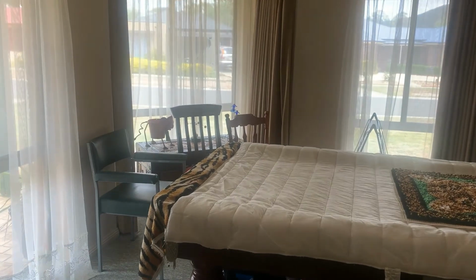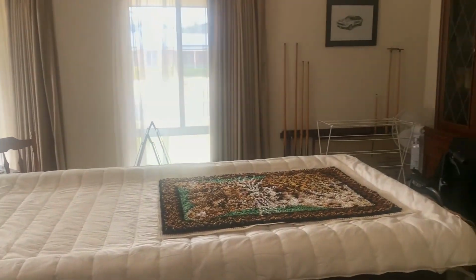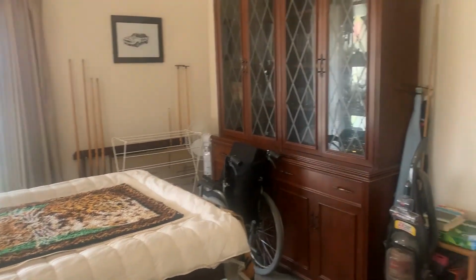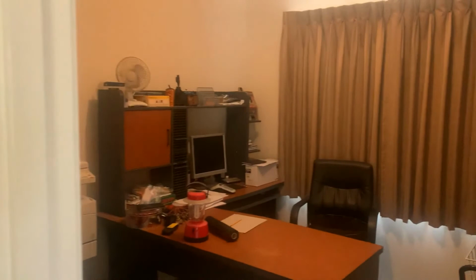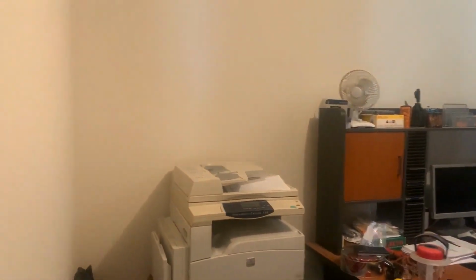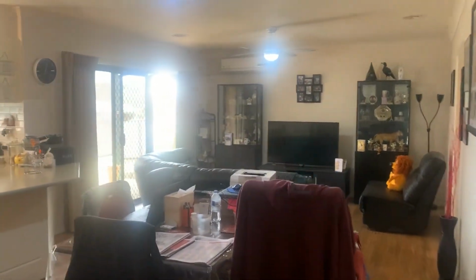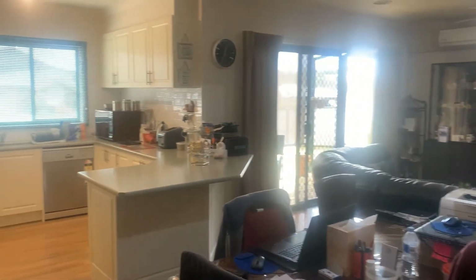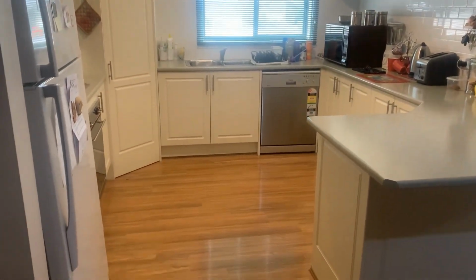It's got the bay window there in the lounge room. Study or fourth bedroom. Into the kitchen meals. Got the floating timber look flooring throughout.